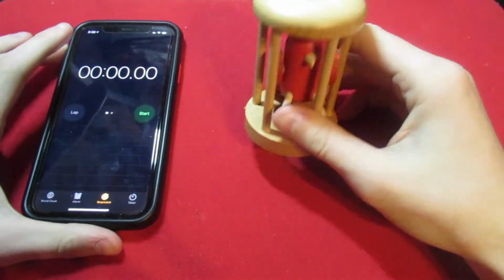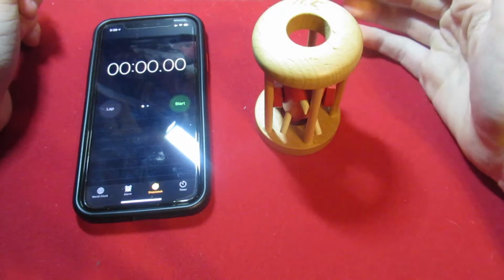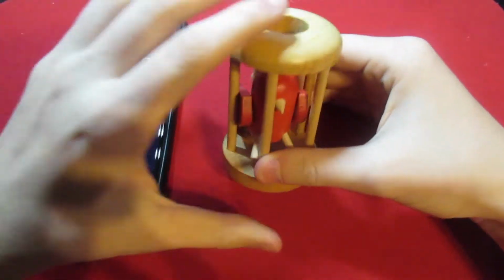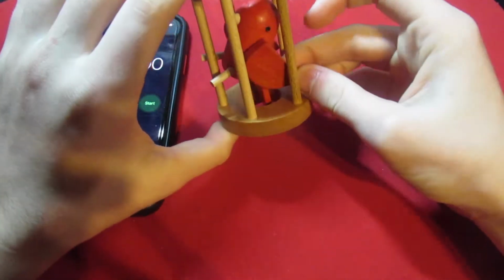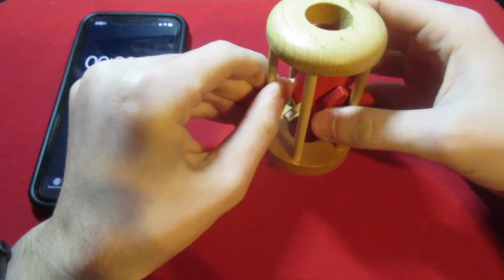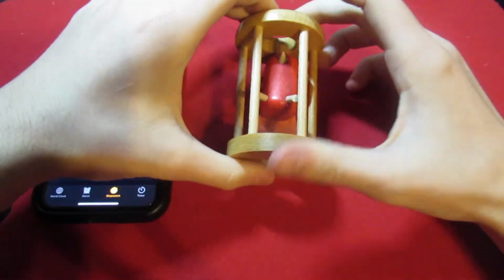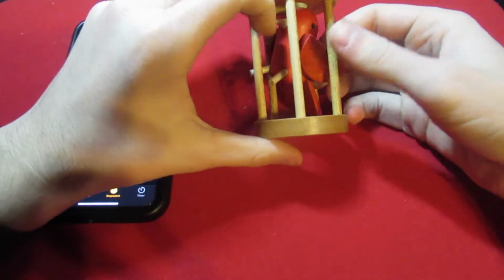Today we are going to be taking a look at a classic in puzzles, the bird in the cage, for a Puzzle Solve Friday. So, without further ado, the goal of this puzzle is to get the bird out of the cage somehow, even though its little head is too big for any of these holes, and his little legs keep getting in the way and all that. But this is completely wooden. We got this off of Art of Play, and this was also gifted to me for Christmas. And so yeah, let's get started.